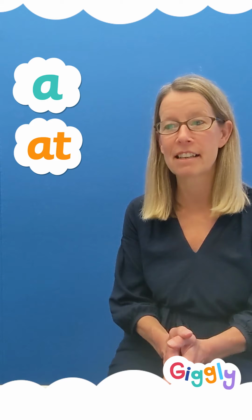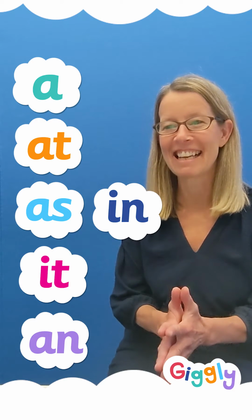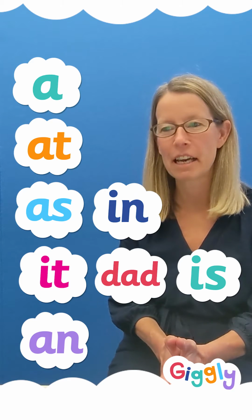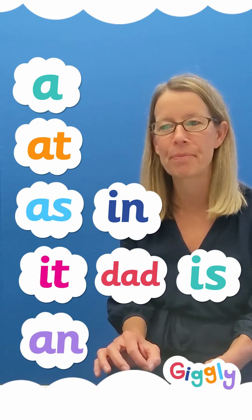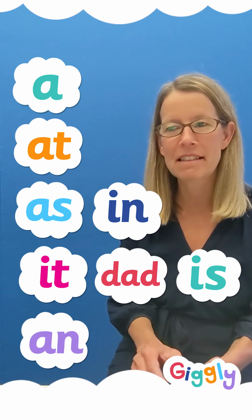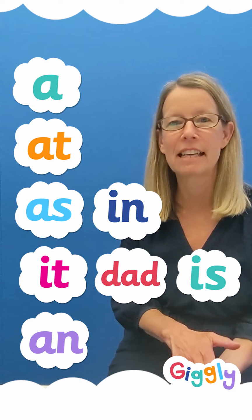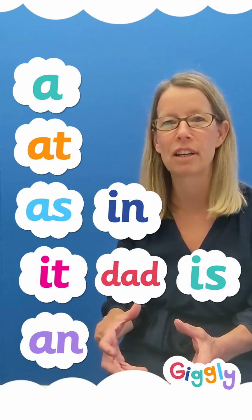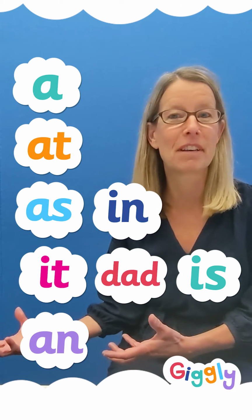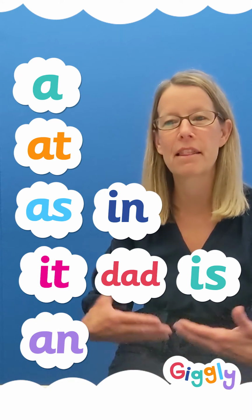In these words, a, at, as, it, an, in, dad, is, point out that a sounds different to the short letter sound a, and the s makes the z sound in the words as and is. If you point out these tricky parts of these words to your child, they'll understand that they just read them differently and they'll get used to them, they'll become familiar with them, and then they'll be able to start to use them.